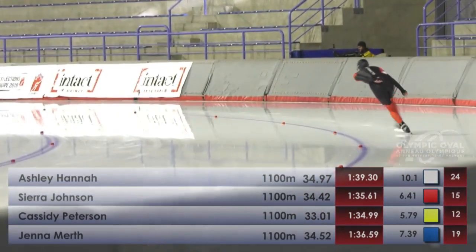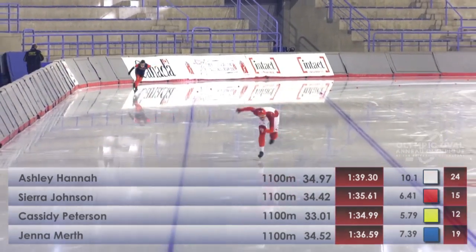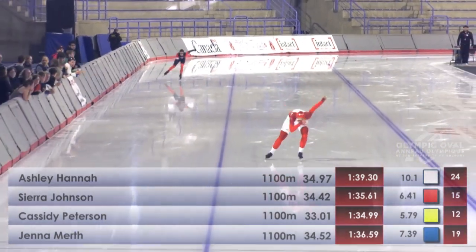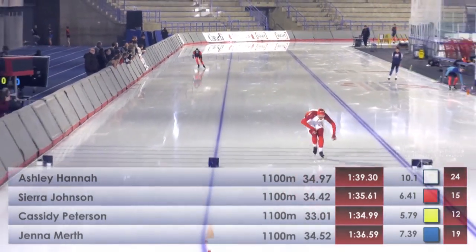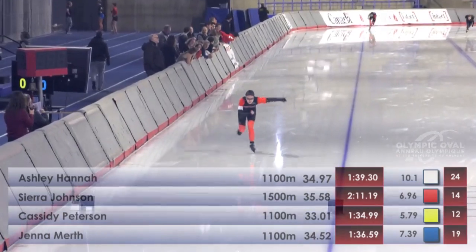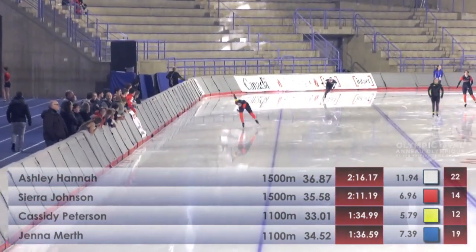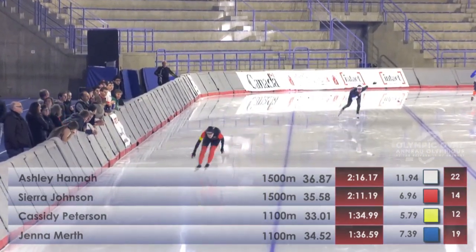Sierra Johnson's chasing a personal best of 2:11. And she's on pace right now as she comes to the line. It's going to be close. Her final time, 2:11.19. That's a personal best for Sierra Johnson. Ashley Hanna crosses the line, 2:16.17. Just shy of her PB.